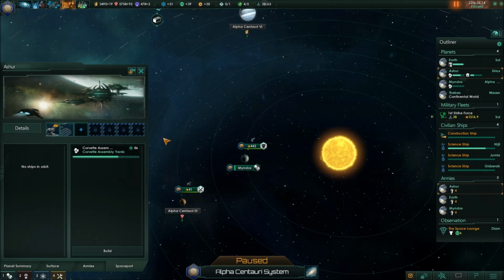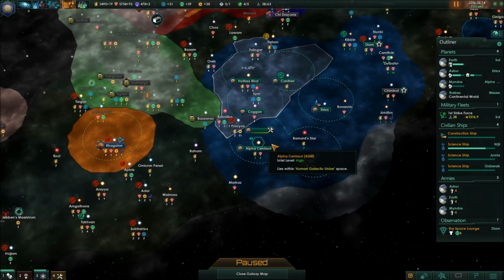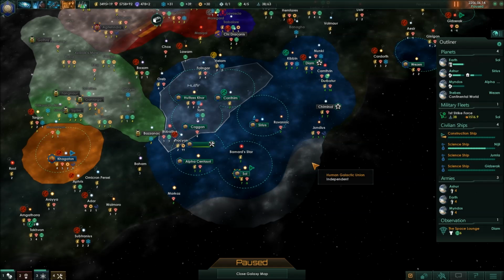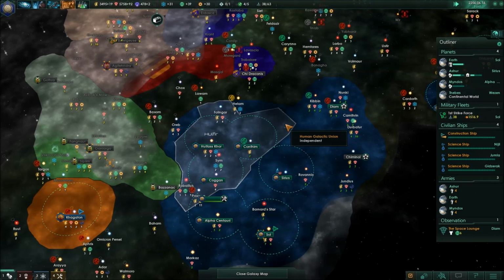We'll get that built. Corvette assembly lards. Corvette assembly lards. Just imagine that for a moment. Assembling a Corvette with lard. It's ridiculous.